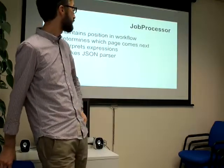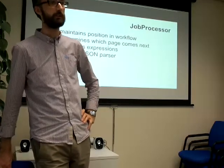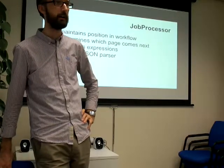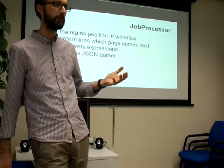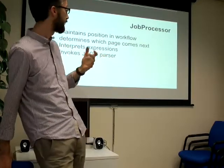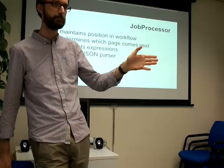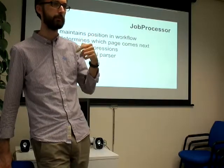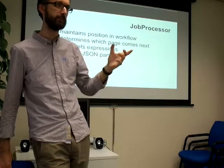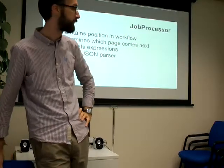So the job processor is what essentially deals with the workflow. It maintains your current position through the workflow. So click next 3 times, it knows which page you're on, and it also knows which pages you've come from. So if you click previous, it'll take you to the one you just visited, not just the one that happens to be previous in the task definition.